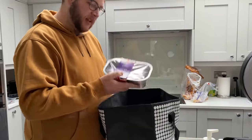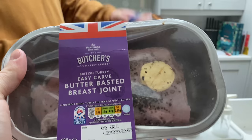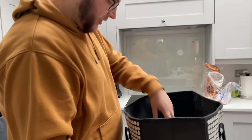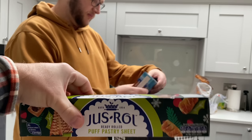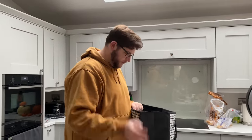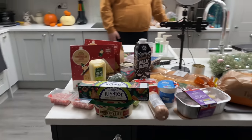Tonight's tea. So we fancied some turkey. I know it's not quite Christmas, but who cares? We can have turkey whenever we want it. Spuds, we need to make some roast potatoes later, and also keep two for jacket potatoes. Pastry. I'm not making my own pastry. I don't have the time nor the inclination. This is just fine. And then fish. Then we've got chips in the oven, chips in the freezer, and we've got whatever we want with it. We could have veg or we could have the hoops and beans, whatever. So that's all of our little mini haul at the moment.